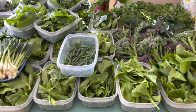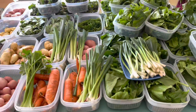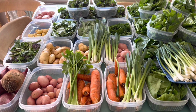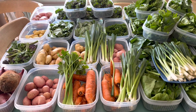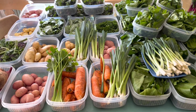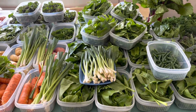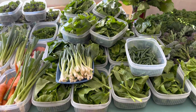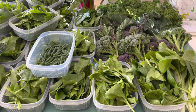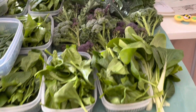Well, I failed this week. My objective is only to have one table full of veg each week, but unfortunately this is just the cooked veg harvest, and all the salads are on another table. I'll show you those in a minute. So next year I'm going to have to figure out how to grow just a little bit less at this time of year, just to even things out a little bit. I just want more stuff in January. So anyway, let me just talk you through what we've got.